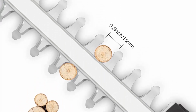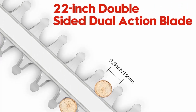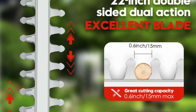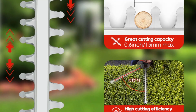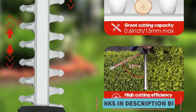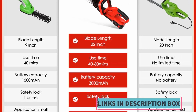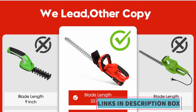The cordless nature of this hedge trimmer offers increased mobility and flexibility for landscapers who need a portable and efficient tool for maintaining garden aesthetics. In summary, the 21V cordless hedge trimmer, with its 22-inch dual-action blade, 3.0Ah battery, and 3/5 cut capacity, provides a powerful and versatile solution for hedge trimming, offering the convenience of cordless operation.